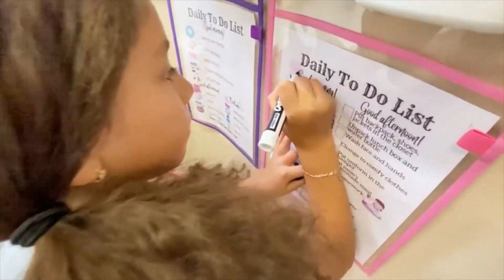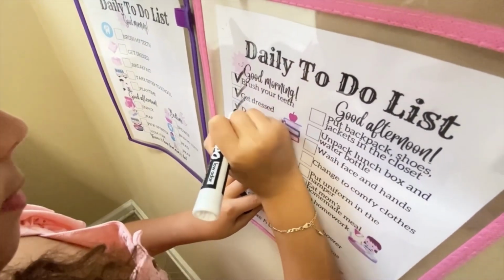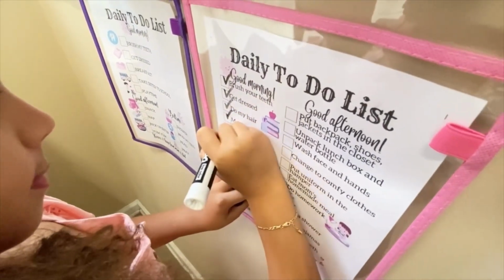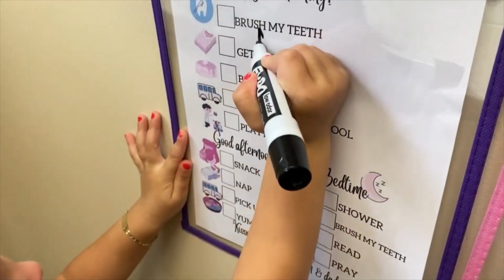It is recommended to practice daily routines 2 to 3 weeks before school starts because there's really no routine in place during summer. So let's get them prepared for a successful school year.